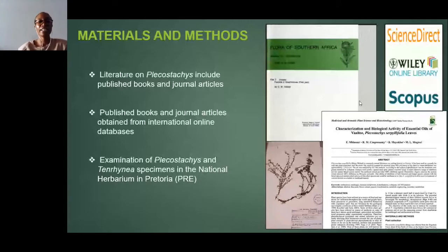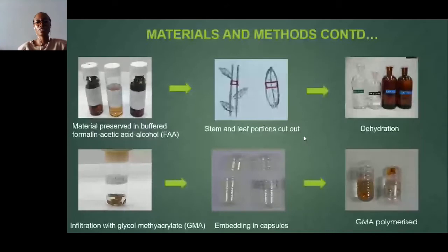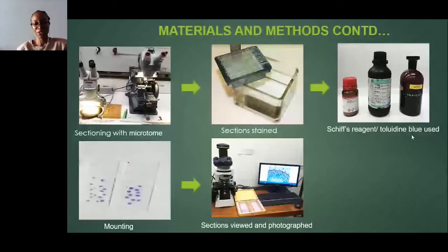My material was preserved in FAA. Small portions of the stem and leaf were cut as illustrated in this picture, dehydrated in a series of alcohol, infiltrated with GMA, embedded in capsules, and polymerized. With the use of an ultramicrotome, sections were made, stained with Schiff's reagent or toluidine blue, mounted, viewed under an Olympus compound microscope, and photographed using an Olympus digital camera.